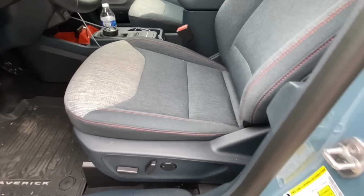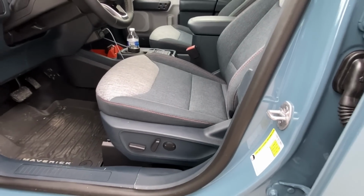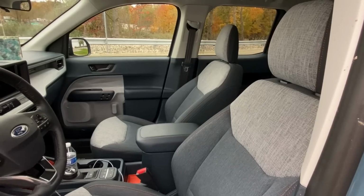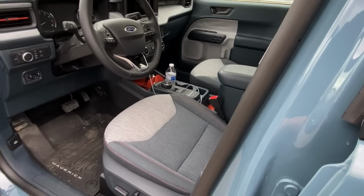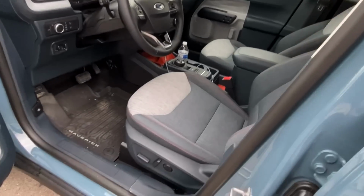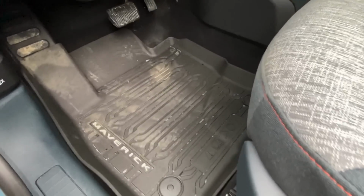I really do like this power driver seat as well. I want to say this is an 8-way power seat, so there that is. I would definitely recommend the XLT luxury package for one. You get a lot of great value, but if you don't, hey, whatever, you get a manual seat. We do have these Maverick floor liners as well.